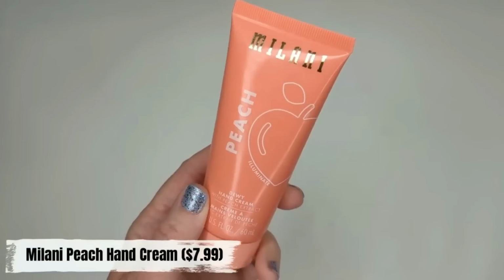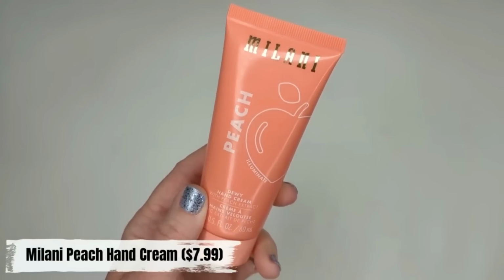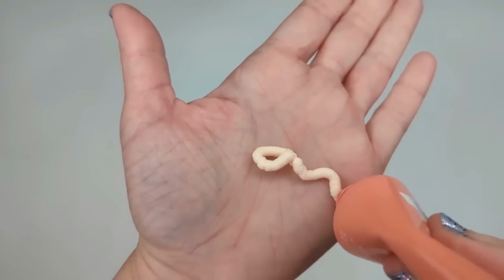I feel like they're discontinuing it, but you can still get it at Walgreens if you're in the US, so I will link it down below. And when I first saw this, I was skeptical because I don't really like anything peach scented, but this doesn't smell like that artificial fake kind of peach smell. It smells like a peach pie. It has a baked element to it and like a sugary vanilla behind it. It's just incredible, the scent, first of all.